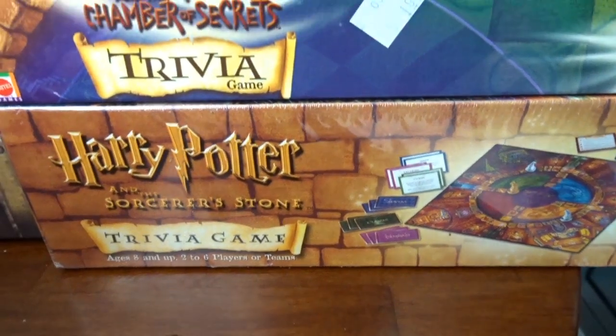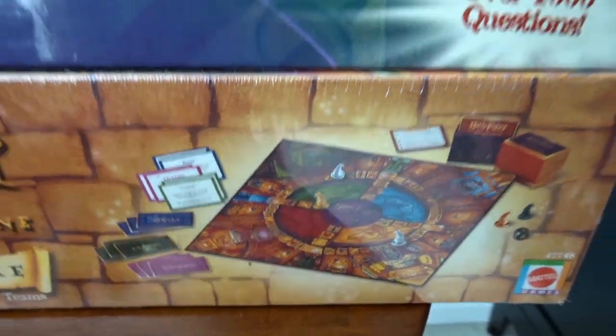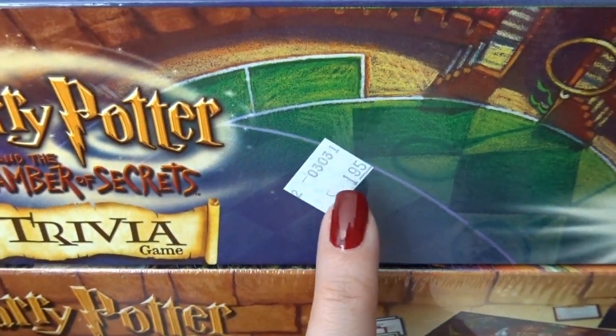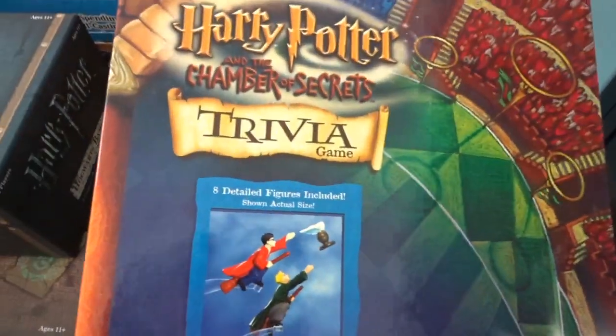Next, I have some Harry Potter trivia games, but they're like board games too. So you can kind of see from the picture. And I'll look at that one. But this one, look, I found this for $1.95 at the thrift store. So this is the Chamber of Secrets trivia game.